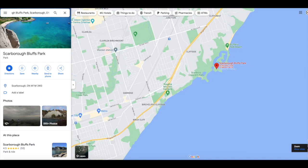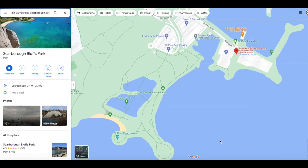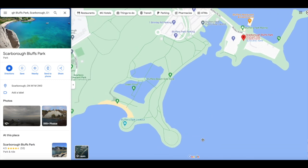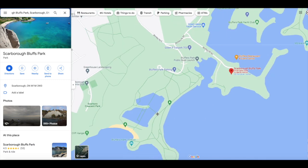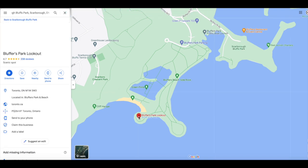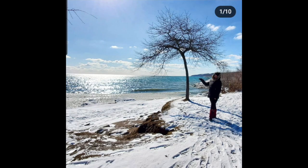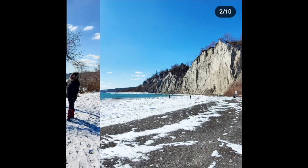The next location I think is an excellent road trip is Scarborough Bluffs Park. Specifically, over here I'm showing you, you take the main entrance, but then we go towards the right side. Last time I think it was free in the winter. And then we go to the beach and specifically to the Bluffers Park Lookout because it has, in my opinion, the most beautiful scenery in wintertime. So over here are some photos, just absolutely gorgeous.